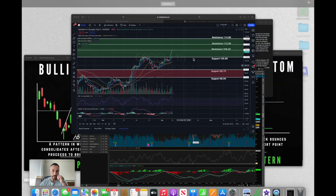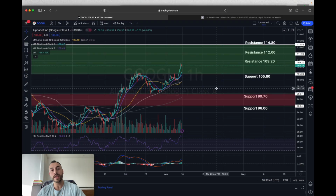Here are some levels that we're focused on for Google. Now, Google had its breakout and it came down to 105.80 and it bounced, which means 105.80 is going to be our main support and focus going into the weeks ahead. If it breaks below 105.80, it's not really a big deal. As long as it holds above 100, that is going to be our most attractive area in which we could buy it. Our stop loss or our short position would start below 99.70.